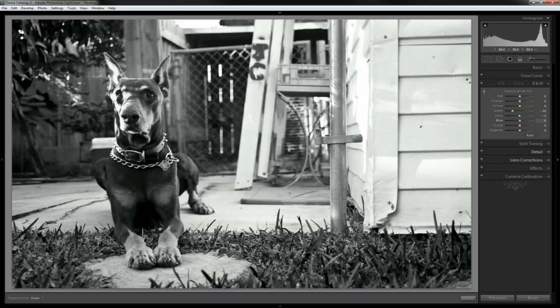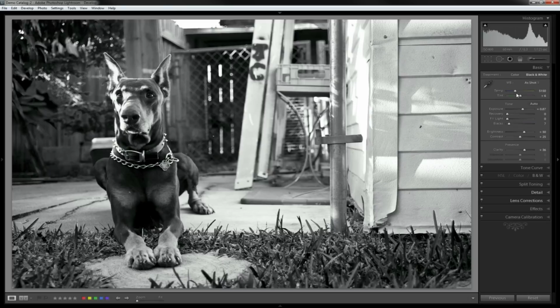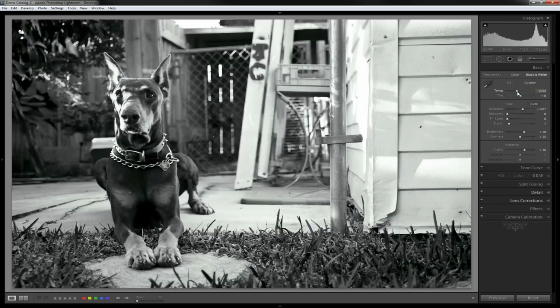And then, let's see what this area does. See how that makes that shadow really, really pop? I think that's really cool. Let's go back over to my white balance and see what white balance does to the way this looks. I think it was better as it was in the first place. So let's leave it for this one.